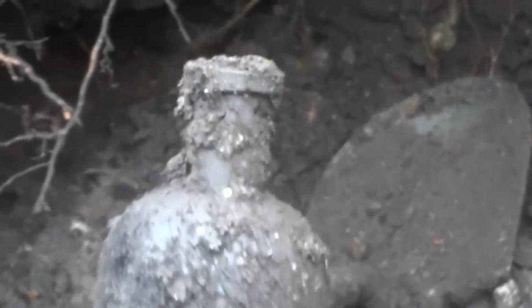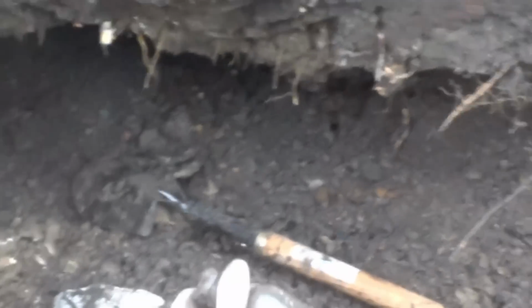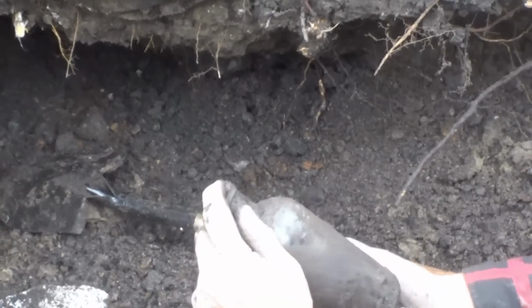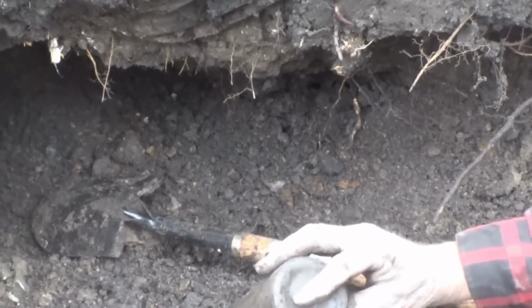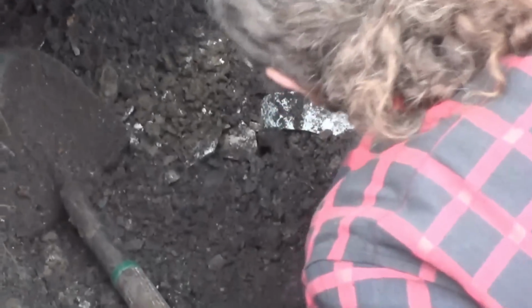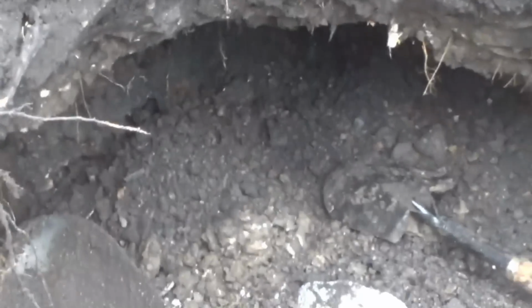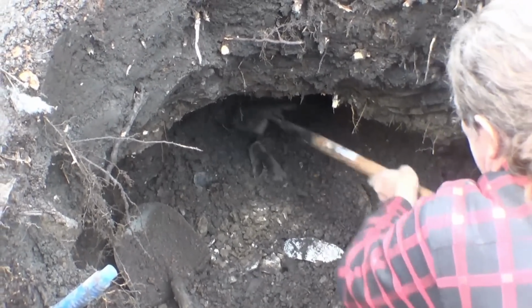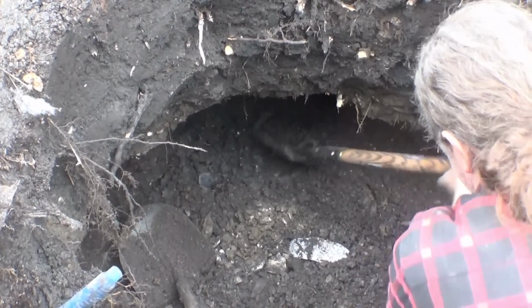Here, I'm going to give you the camera back. I don't think it's anything special. No name on it, just a clear, slick medicine. Got a glass mark on the bottom of it. Okay, well, I don't see anything else there, but hey, man, we're hitting some bottles, and we're going to keep on going. Keep on going, baby. Get me singing here. Feeling better now.